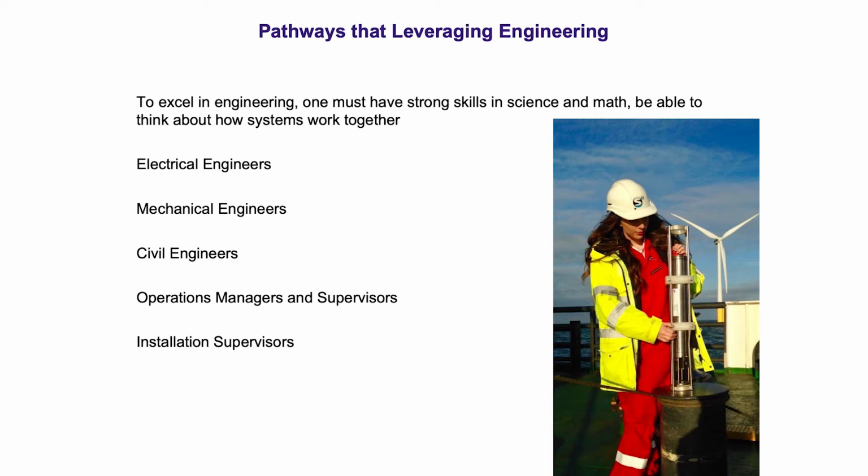Pathways that leverage engineering. Engineering, I find, is always a really exciting and kind of mystical for lots of people. I know a lot of the work that I do is talking with students and mentoring students. And when the term engineer comes up, there's a lot of mystery around it. And so a lot of time is spent in terms of discussing what do electrical engineers do, what are mechanical engineers up to, what do civil engineers do, how about from an operations and maintenance and managerial and supervisory capacity, how does one use engineering?